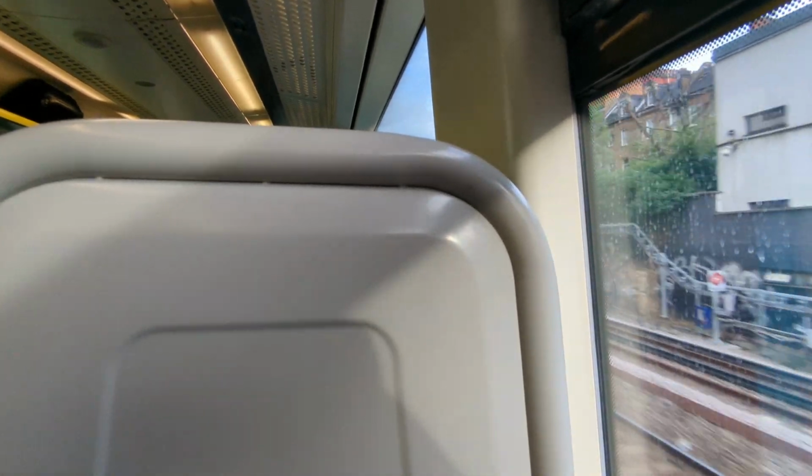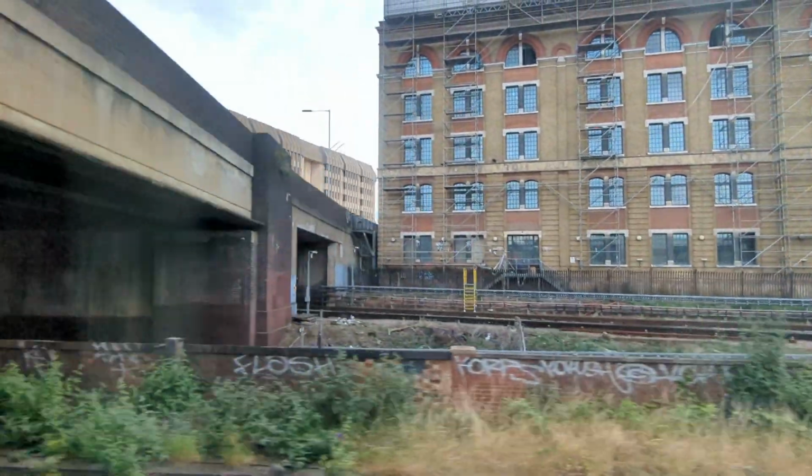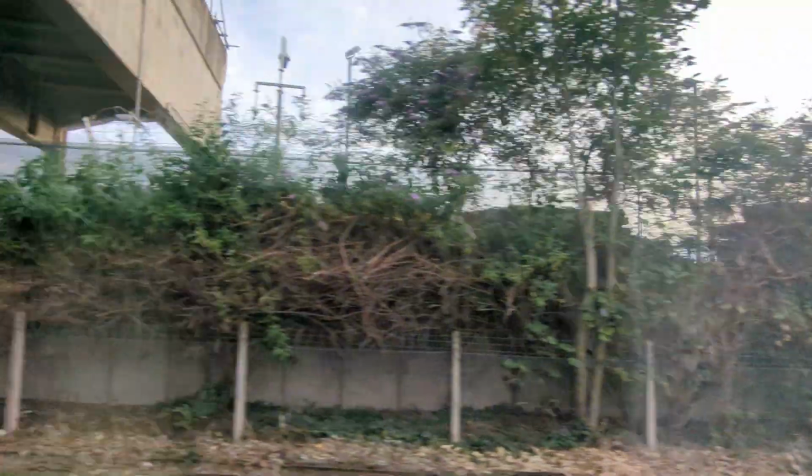Welcome aboard the Southern service to Clapham Junction. The next station is West Brompton. Change for the District line. Technically, all stations between Shepherd's Bush and Clapham Junction are also served by the London Overground. We are now approaching West Brompton. Change here for the District line.